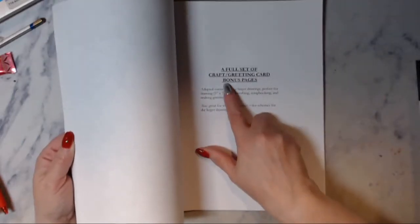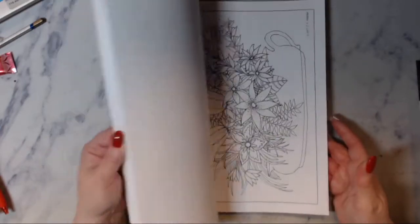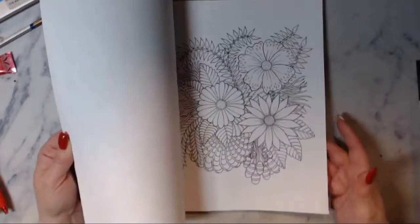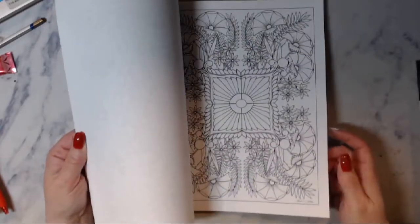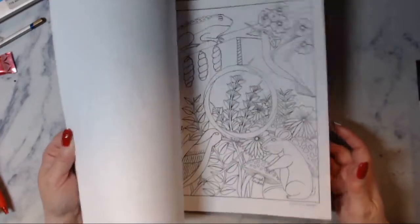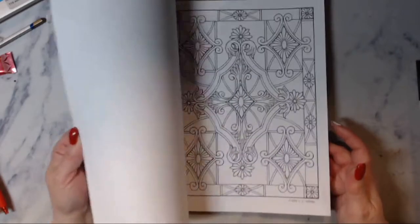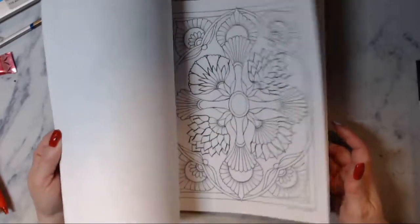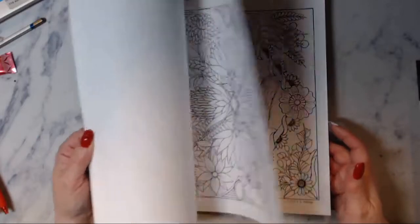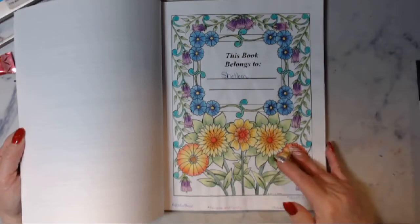Okay, full set of craft greeting card bonus pages. So yeah, that's what those were. Now we're going into the regular pages. It is done on Amazon paper. They are thin, like copy paper, but you can use your alcohol markers because there's nothing on the other side of the page. I don't know, did I do the flip throughs too? Okay, so I did that one, and I used my Inktense.